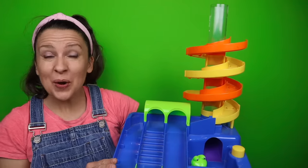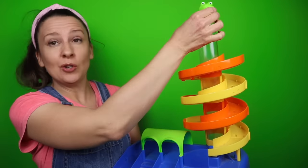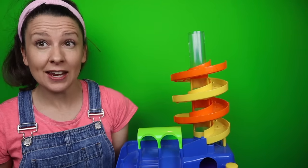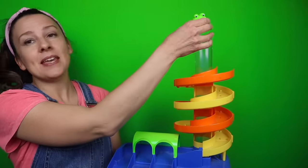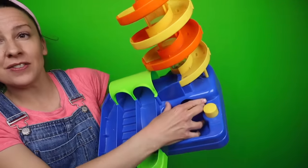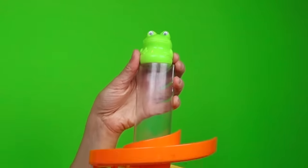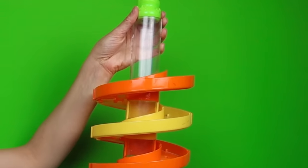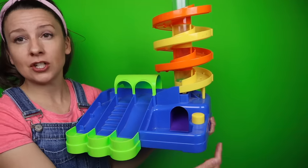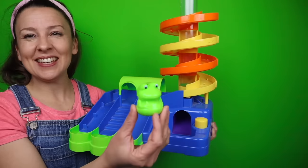Wow, look at this cool toy. Should I put this frog in this tube? Yeah? Let's see what happens. You say in and he'll go in. Put him in, put him in. He went down the tube. Where is he? Oh, there he is. Hi, Froggy. Put him in. Whoa, where did he go? Let's push this yellow button. Push. There he is. Hi, Froggy. You're so silly.